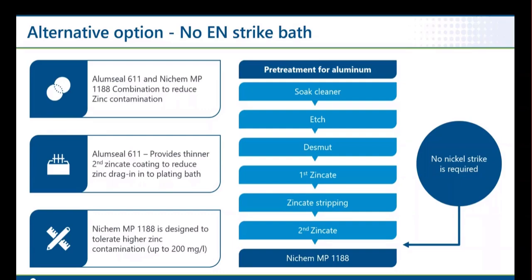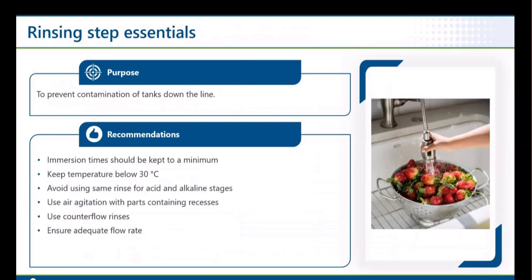Then on the next slide, a step in a typical plating line which is usually overlooked, and is a critical step in the process, is the rinsing steps. So special attention should be paid to this between each process step. If we don't take care of this step, we can end up with a lot of reject rates from the plating line. So to ensure unnecessary rejects, rinsing is very critical.